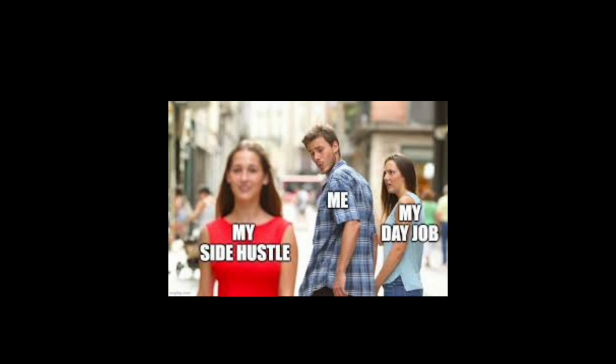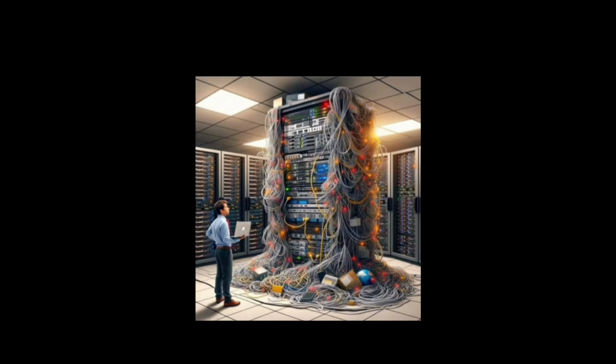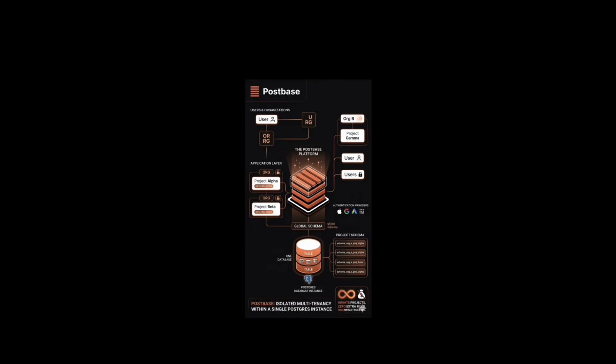But here's the real kicker for the serial side hustlers. Instead of spinning up a brand new paid server instance for every single micro-SaaS idea that will inevitably make $0, Postbase lets you build multiple organizations and infinite projects completely isolated inside the exact same Postgres database. One database, infinite projects, zero extra bill.